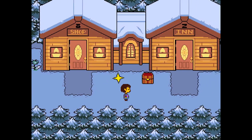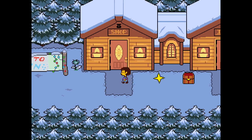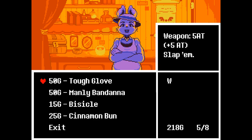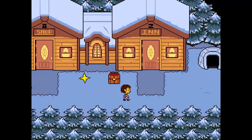Alright, that was the shop, and they have some useful items there. If you're a fighter, you can get some good stuff there, but I'm going to hold off, I think. Actually, I think I will. While I'm here, I'll grab a manly bandana. It's an odd item, but I want it, so I'm getting it. I'll keep it for a little bit later.